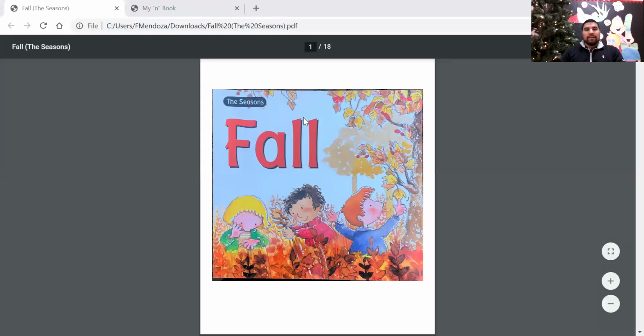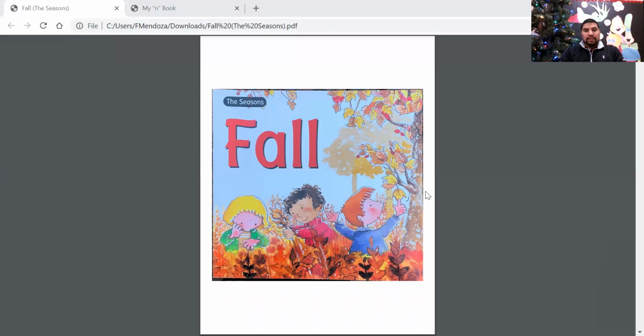And let's get to story time. We're going to be reading two books today. Let me just share my screen. There we go. All right. Just 1 second, you guys. All right. And the first book we're going to read is Fall.